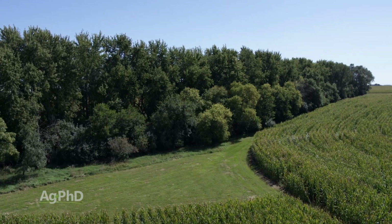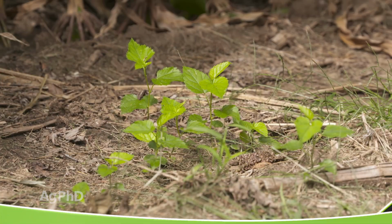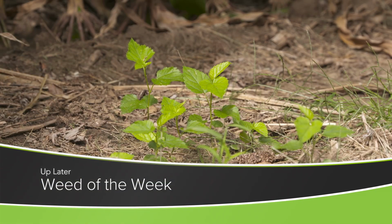One other thing that unfortunately will always be out in our field as well is our weed of the week. Can you identify this week's weed?